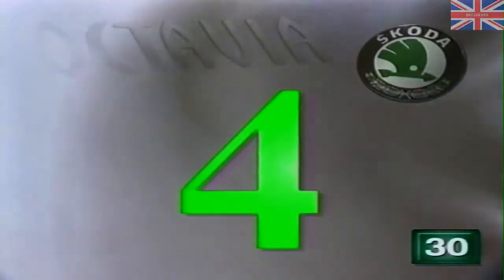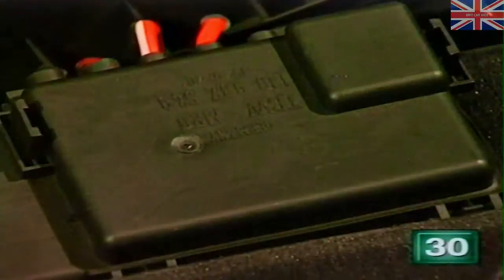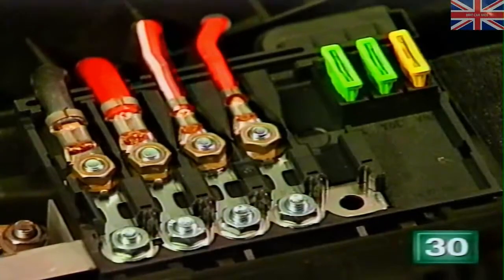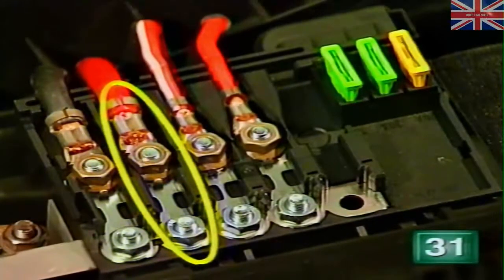Section 4. Electrics, Heating and Ventilation. The electrical system of the Octavia is arranged differently to previous models. Firstly, there's a small fuse box next to the battery. It houses 3 standard fuses and several fusible links. The fuses are for the ABS and the radiator fan's first speed, while the fusible links protect some of the larger current-carrying circuits. For example, this link protects the alternator circuit, and this one safeguards the main fuse box and relay carrier inside the car.